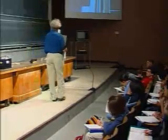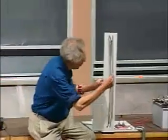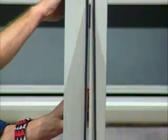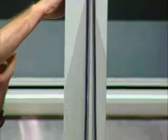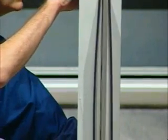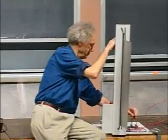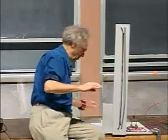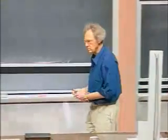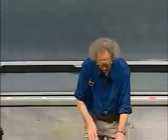Magnetic fields are not. So what I'm going to do now is I'm going to put this plate in between, and then I'm going to again put the currents in opposite directions, and so you will see the wires repel each other as if the plate were not there. 3, 2, 1, 0. There you go. So magnetic fields have a very interesting story to tell. However, electricity and magnetism are connected.